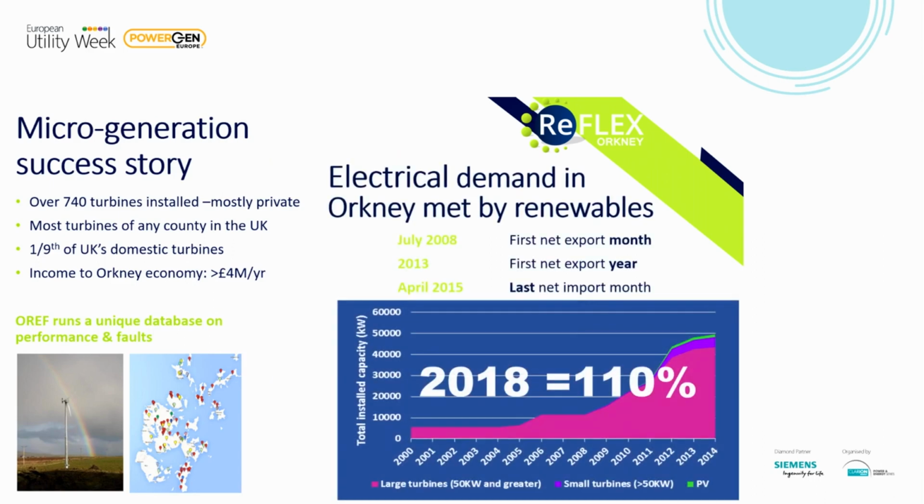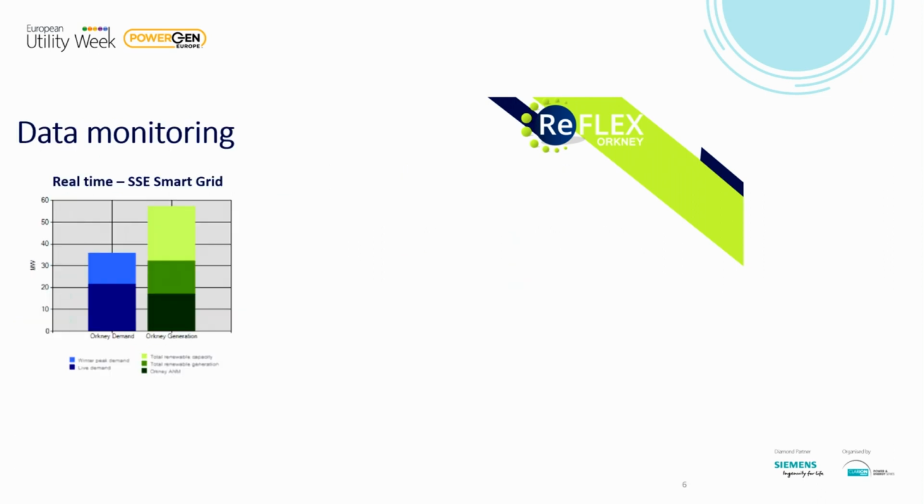This has really been driven by a number of things, so a lot of the micro-generation success story. I really challenge anyone else, if you come up to Orkney and drive around, to see the number of micro wind turbines that are installed there. I've never seen anything like it anywhere else. The number of small generating stations that are there and people using their homes to power them is quite amazing. And you can see there, so that's the electricity demand on the right-hand side, the installed capacity, and it shows, as I said, the amount of export that we've had on the system.